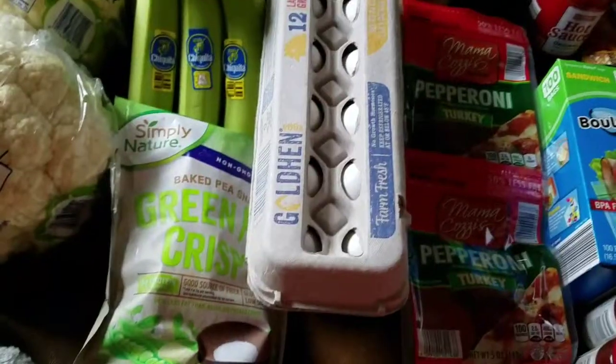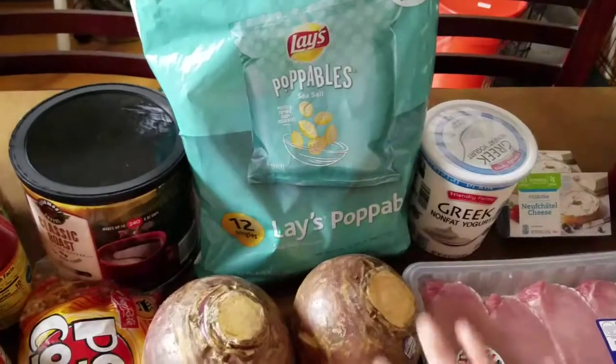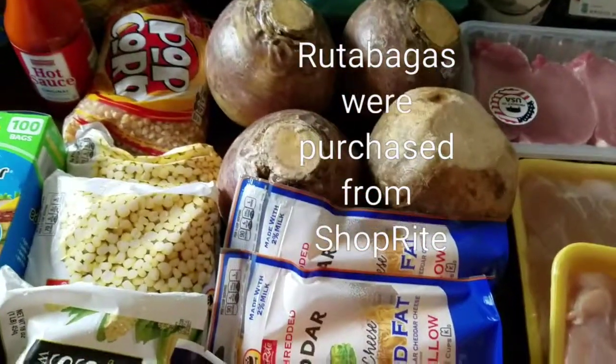portion-wise than, let's say, the pea crisps, which you have to count out 21 of them. So yeah, I've been hearing a lot about them, and I did try them. They are fantastic. Rutabaga, I will be dicing up and mashing.